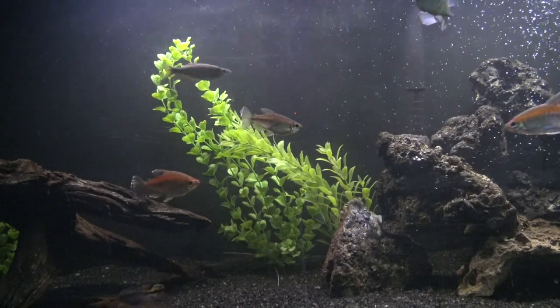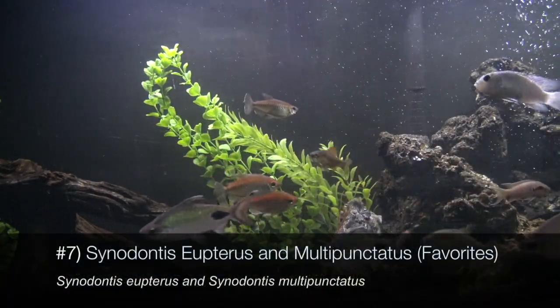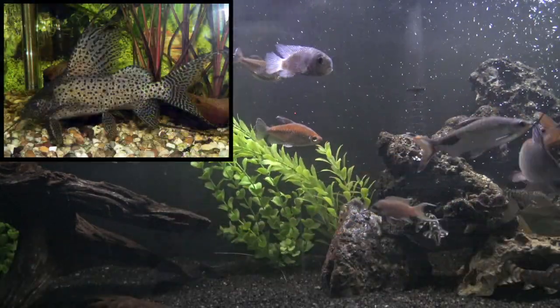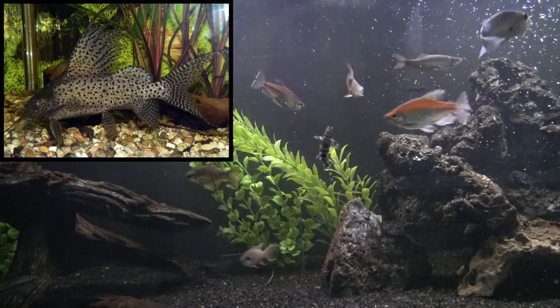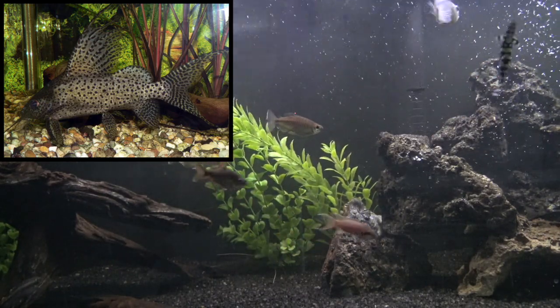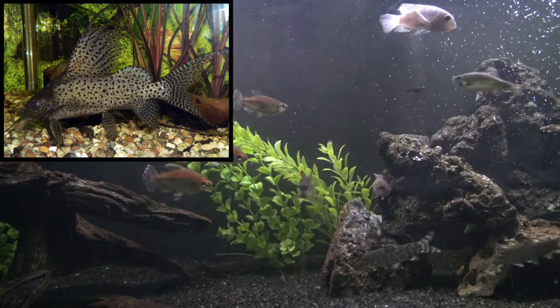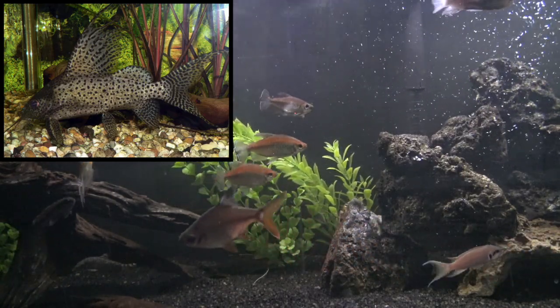Number 7 is going to go with Synodontis Eupterus catfish or Synodontis Multipunctatus catfish. I have one in here. I used to have a gigantic Eupterus. They're brown. They're really cool. They call them squeaker catfish. They grow really tall and wide. They're really cool looking. I'll post a picture up in the corner, but they're super cool.